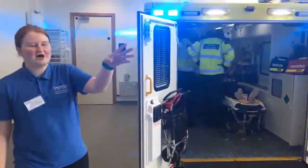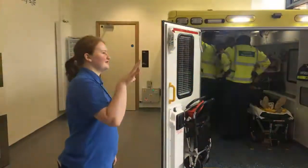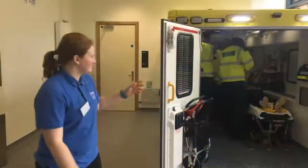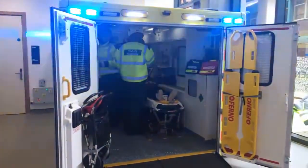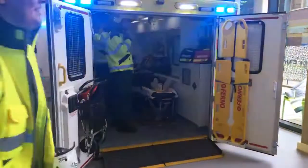There's a mock car wreck outside, so it's for the paramedic side, the students. They come in and do a fake scenario and they just demonstrate what being a paramedic is like. Alright, guys.